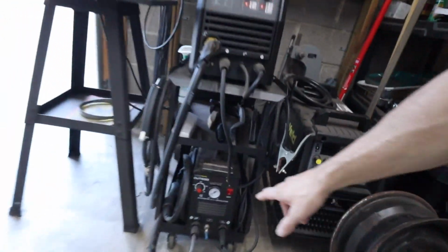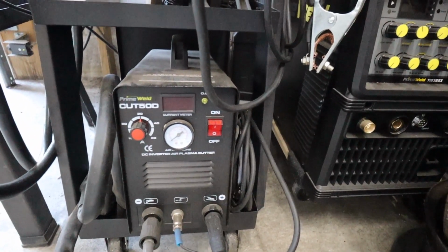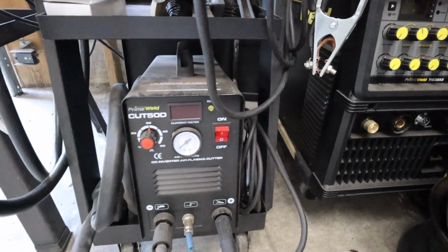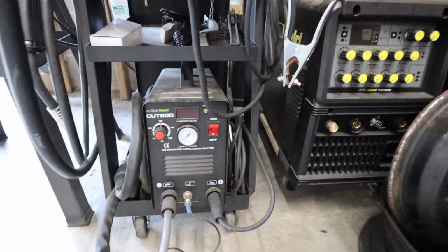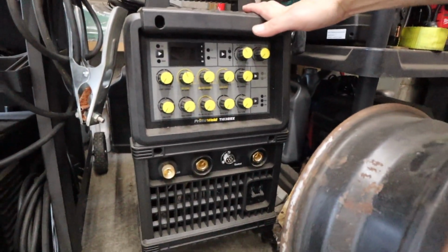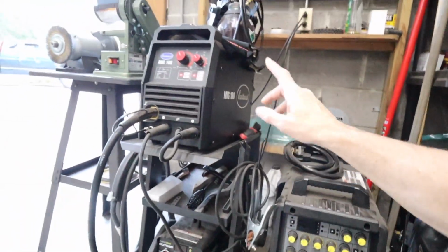I bought their Cut 50 originally. Super affordable handheld plasma cutter that will cut up to 1/2 inch steel. I think these retail for like $260 or something crazy. And we have their 325X TIG machine here that I still have yet to set up. I've just been cranking on the Auto Union as much as possible with the MIG.